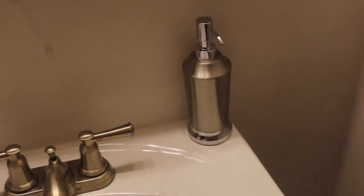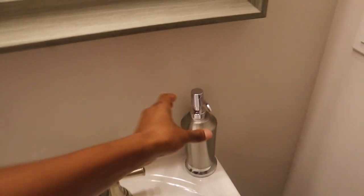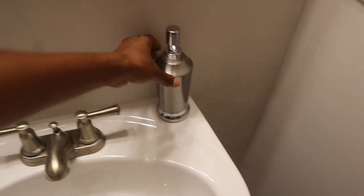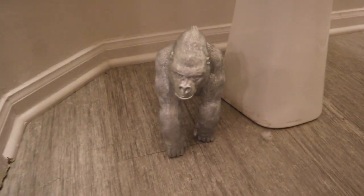This little soap dispenser, they keep pushing my stuff back. I like for my stuff to look forward. I don't know if y'all feel what I'm saying, but they keep pushing my stuff back. Down here, I got this little gorilla, which I call Darnell. So this is Darnell, y'all. He a gorilla. I need to find out what I'm gonna put over here. I need to put something else over there, but as of now, he's so lonely.